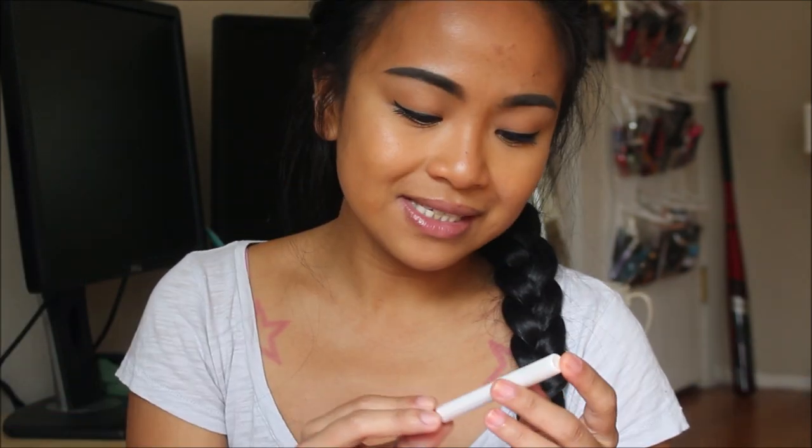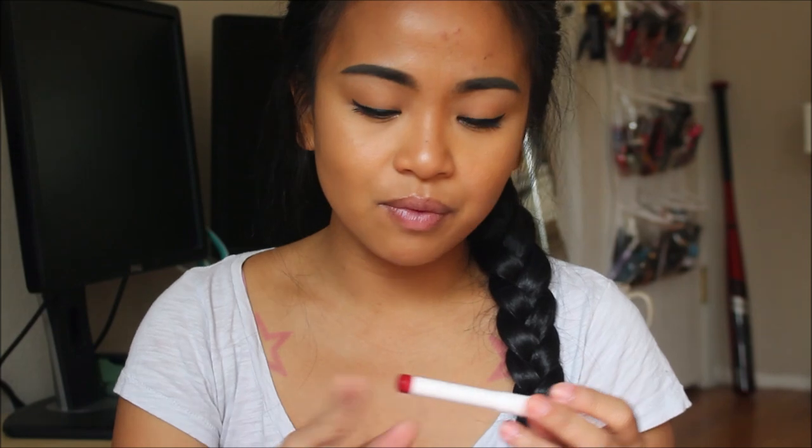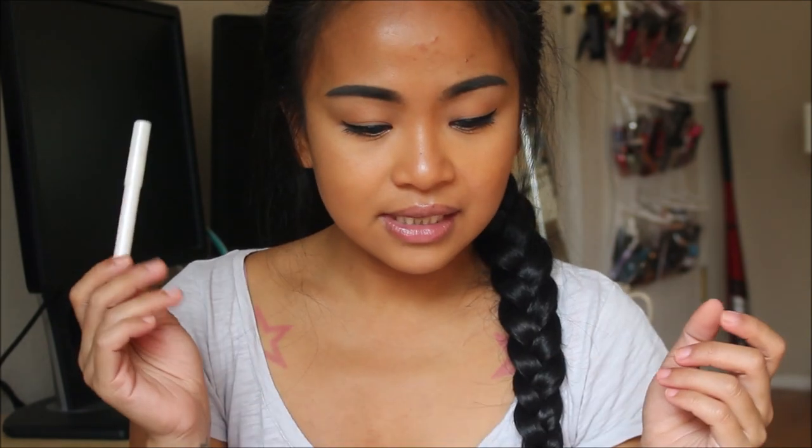Alrighty, so I'm gonna go ahead and get right into it. The first thing that I have is the Quince and Crimson Long Lasting Velvet Lip and Cheek Crayon. It came in this box and it's just a red lip crayon. I don't know if I would actually use this for my cheek just because it's super duper red. It's this red right here. I think this is the only color that it came in that I saw on the website. So this retails for $24.